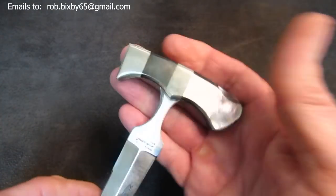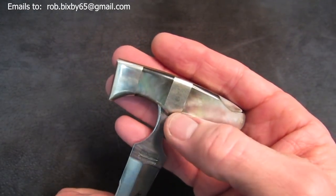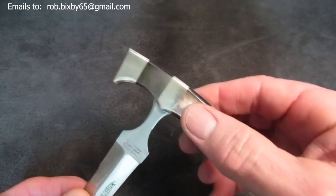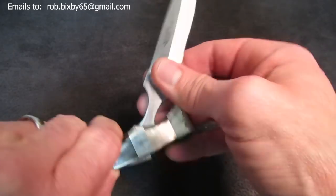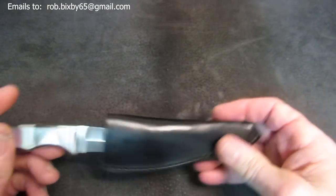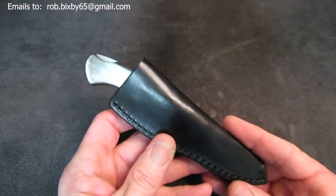Let's look at the handle a minute. There's that black mother of pearl. Then you've got a nickel silver sub-hilt bolster, and then a nickel silver front bolster. Those are actually functioning, right? Because there's a pivot right there. How cool is that? And it locks up superbly in both positions. That is a cool knife. Just to have around. What a conversation piece.